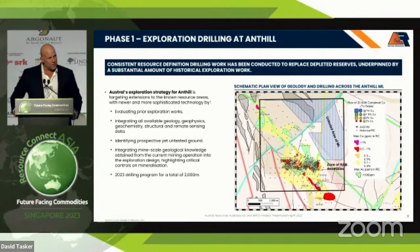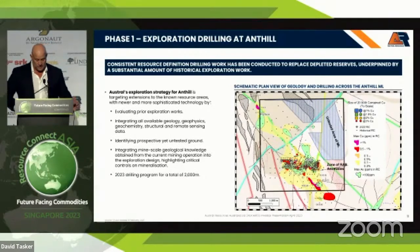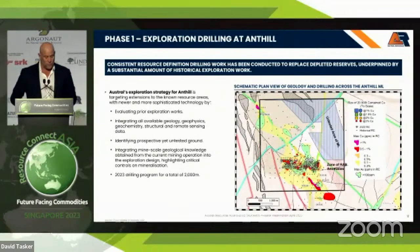Legacy drilling has also shown that over 30% of our mining lease on this one has not been touched at all. There's been no samples taken, there's been no drilling done. So we intend to really close that out for the rest of this year.